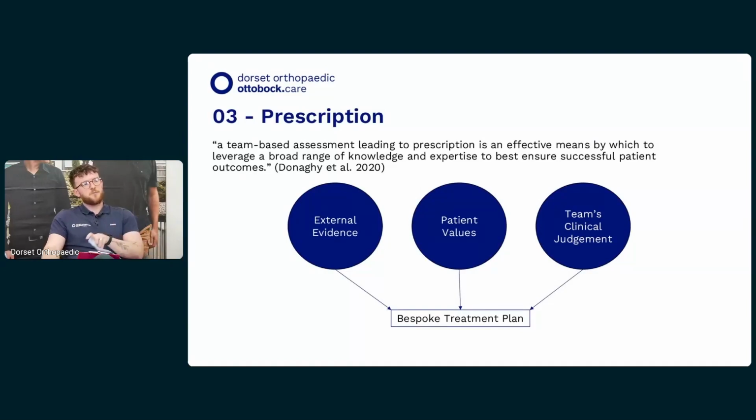So talking a little bit about prescription. I think this quote from Donaghy is quite nice from a study back in 2020. A team-based assessment leading to prescription is an effective means by which to leverage a broad range of knowledge and expertise to best ensure successful patient outcomes. And that is exactly what we're trying to do here.